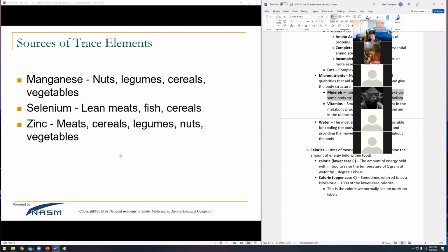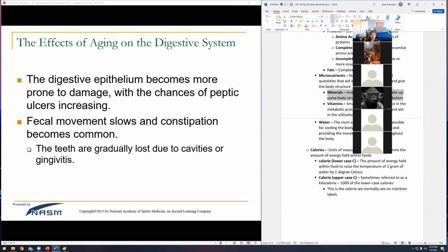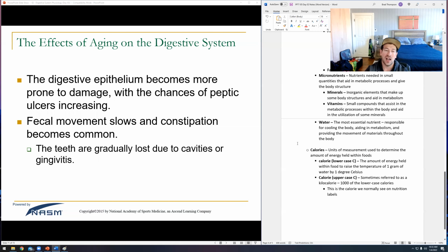All of those minerals are also very important inside your body. They interact with your immune system. They are responsible for your metabolism. They do all kinds of really cool things inside our body. Two major categories of minerals: you're going to have major minerals and trace minerals.